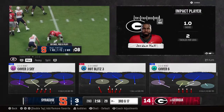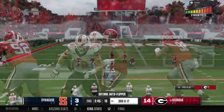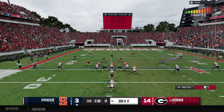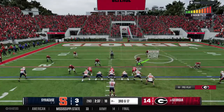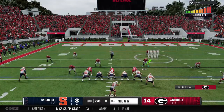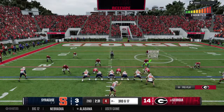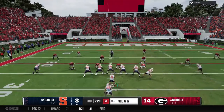But no, when you look at these defenses Georgia's had, these dominant defenses, man, it's just big, physical guys up front. You think about the Jordan Davises and the Trayvon Walkers of the recent past, just guys that dominate a football game. You have to know where they're at on every snap.